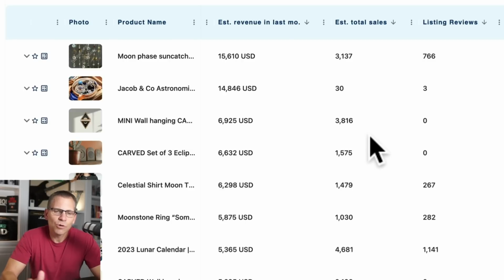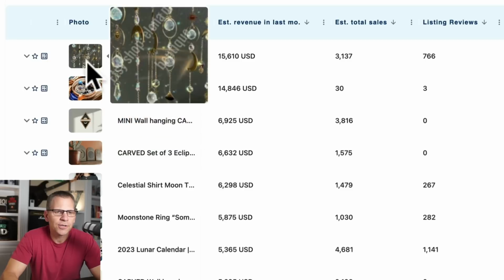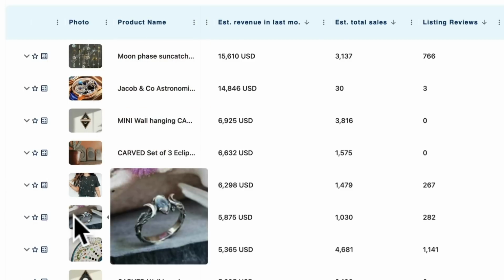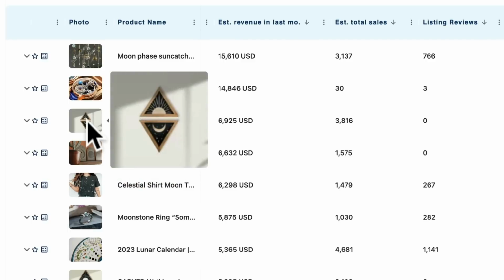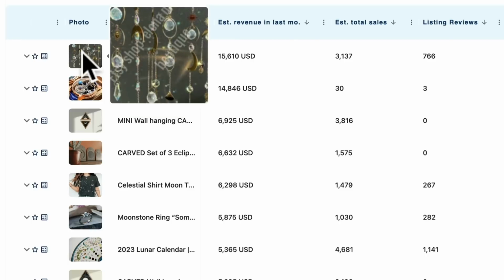All right. And which also leads me to check this out. The other thing that they've done here is they've added this hover over feature. So if we hover over stuff now, I can go ahead and see what it is. So I can see now that this is a shirt. I can see that this is something that you would lean up against the wall on a desk or something like that. This here looks like a wall hanging. This here, I'm not sure what that is. This here is the sun catchers.